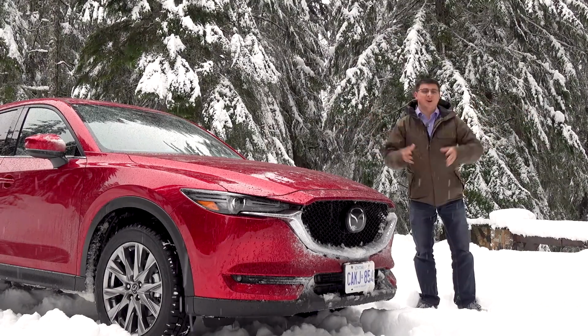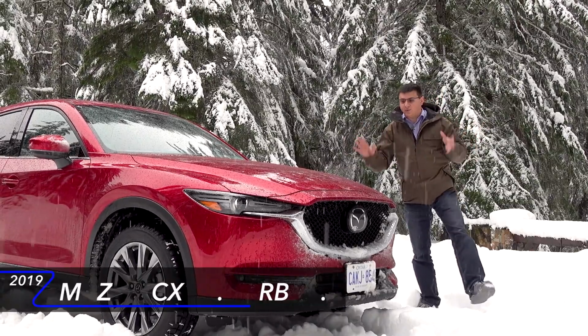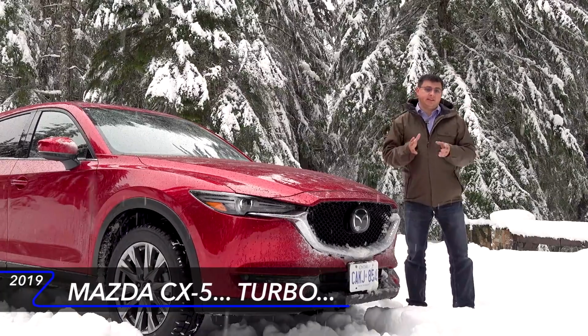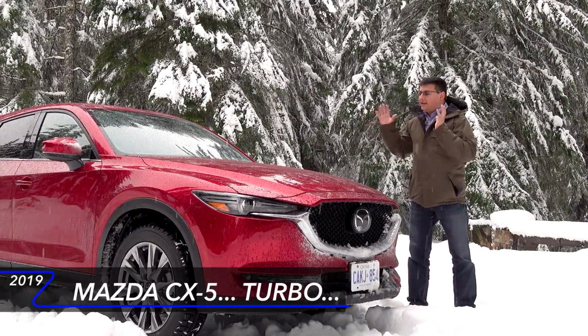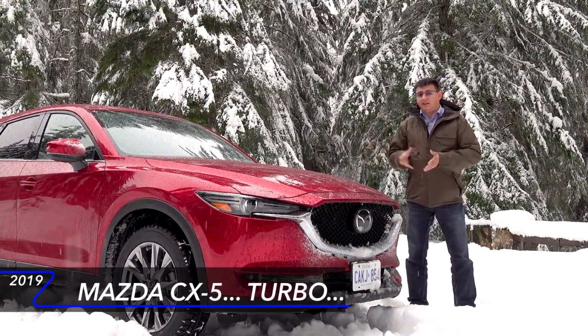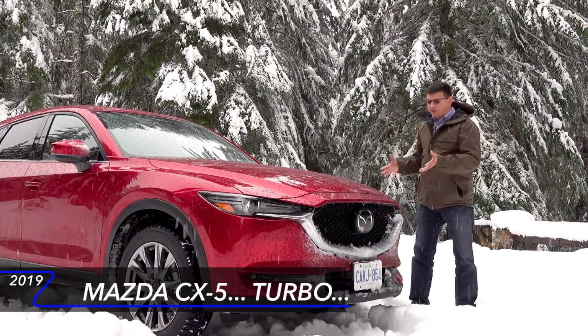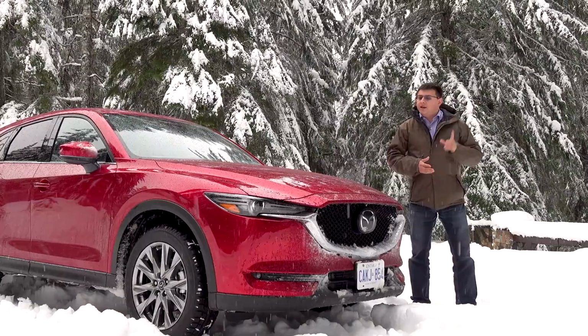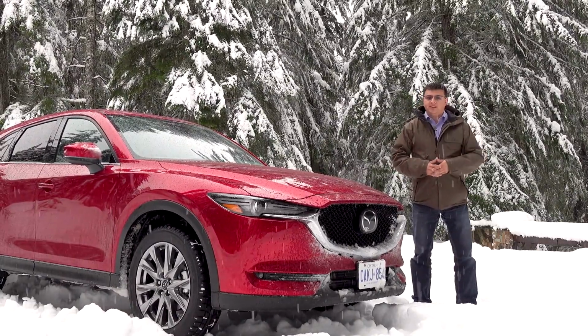Today I'm out here in snowy British Columbia taking a look at the 2019 Mazda CX-5. This is Mazda's best-selling vehicle in the United States, and it has also been a long-time favorite here at Alex & Autos because the CX-5 is simply gorgeous to look at. It also is fun to drive. But the CX-5 has had a few problems in the past.